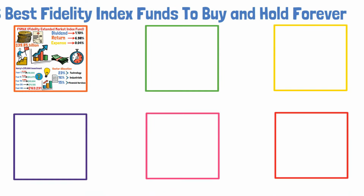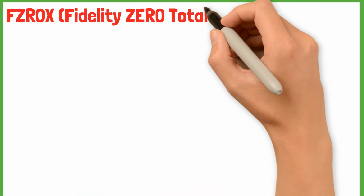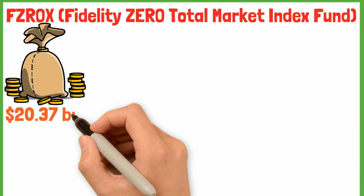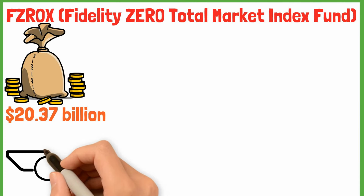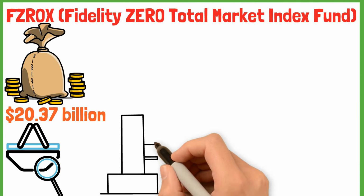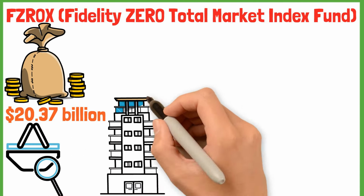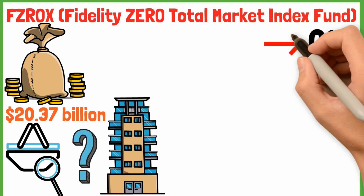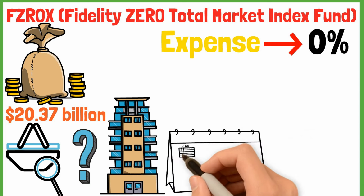What if you could invest in the entire U.S. stock market with basically no fees? FZROX, with assets of approximately $20.37 billion, is designed to track the entire U.S. stock market, offering investors broad exposure to companies of all sizes. The best part? FZROX boasts an unbeatable 0% expense ratio.